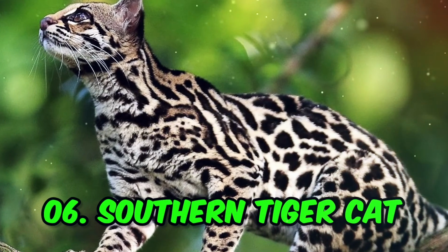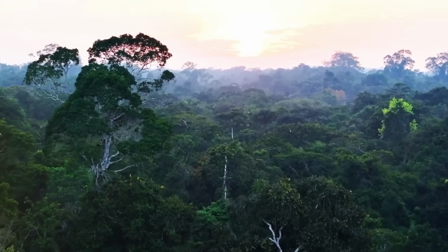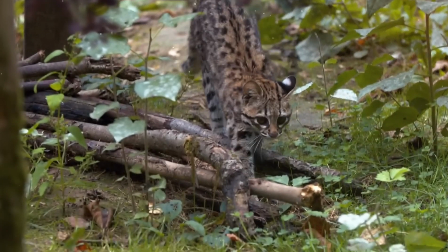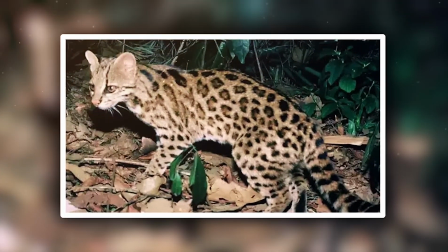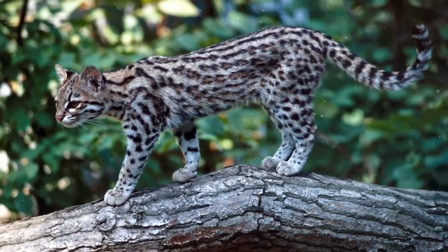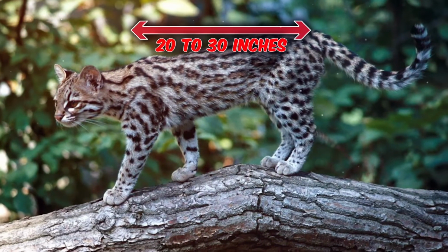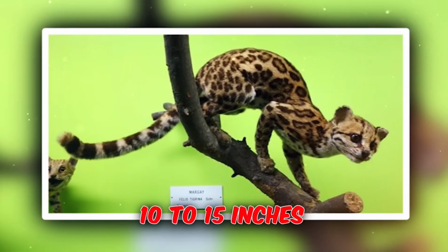6. Southern tiger cat. Just when you thought the Amazon couldn't get any wilder, along comes the southern tiger cat. This feline is a pint-sized powerhouse that likes its privacy more than a hermit. Smaller than your average house cat, the southern tiger cat measures about 20 to 30 inches in length with a tail that's almost as long as its body, adding another 10 to 15 inches.